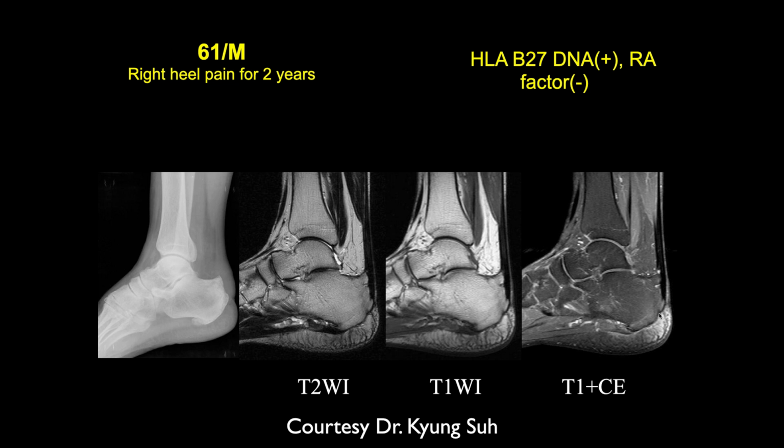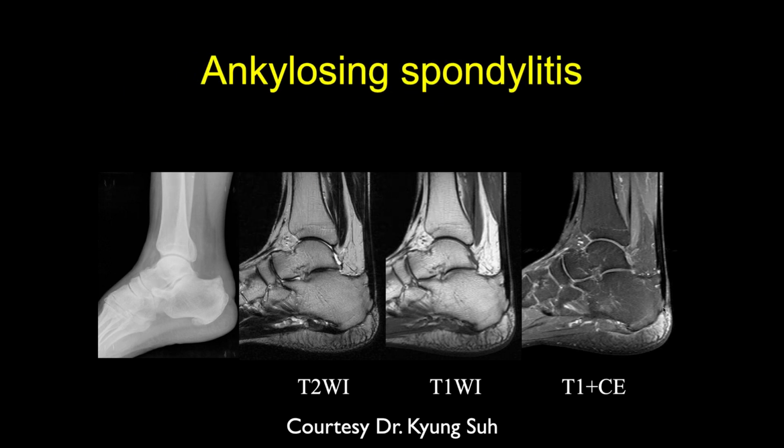HLA-B27 positive. Okay, so we're thinking positive for gout. Yeah. Ankylosing spondylitis. Spondylopathies can affect any, I'm sorry. HLA-B27, I'm sorry. Yeah, I made the wrong comment. Ankylosing spondylitis. That's okay, John.